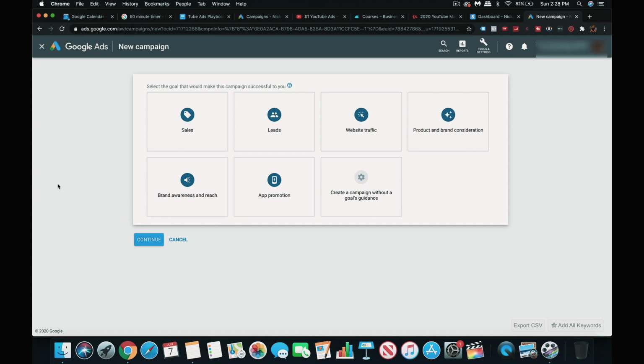So here we are on a new campaign, and this is so important right here, to really know exactly what you're looking to do in terms of your objective, because a lot of people just think they can set something up and put any type of objective in when that's not necessarily the case. I mean, yeah, you still can get results, but if you say you only want views and you actually wanted sales, there can be a lot of disconnect there, and because of that, your campaigns can be a lot more expensive.